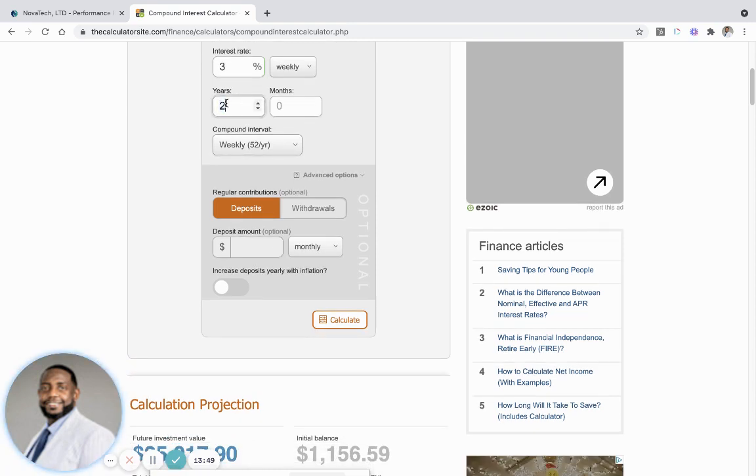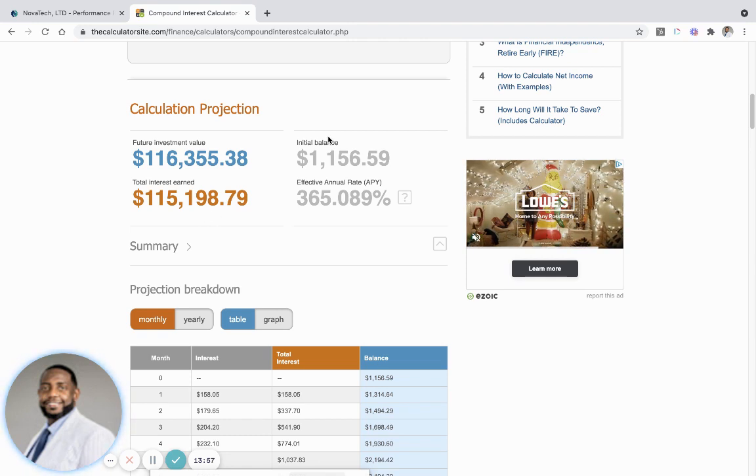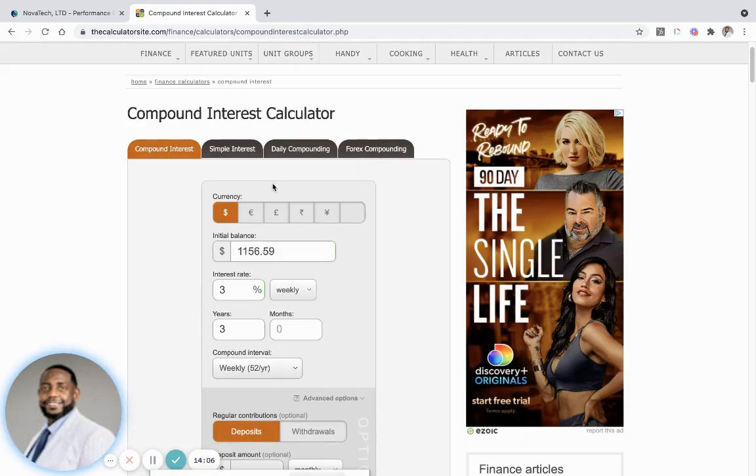Let's take this out 3 years. I want to do this 3 years too, because I'm just curious right now. So let's take this out for 3 years. That's $116,000 in 3 years. $1,000, 1156 turns into $116,000, I'm sorry, in 3 years. That's incredible, guys. All right, so let me get off of that.